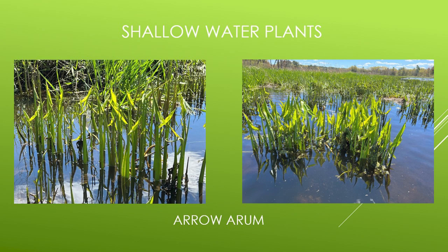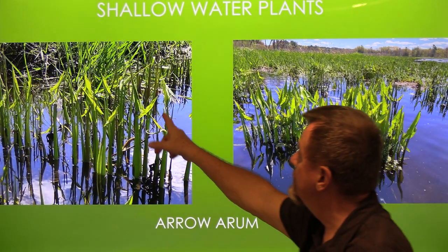Okay, so I'm going to start talking about the shallow water plants. And remember, the things I'm saying here, I'm not an expert in any of this. Maybe some of you even know more, so shout it out if you do. And I'm not covering all the plants, I'm just giving you some. This, by far, is the most common plant out there. It's the most dominant plant. This is early in the spring, one of the first plants to come up, called Arrow Arum. This is when it's just starting, so you can see there's not much to see there. This is the leaves just starting to form.